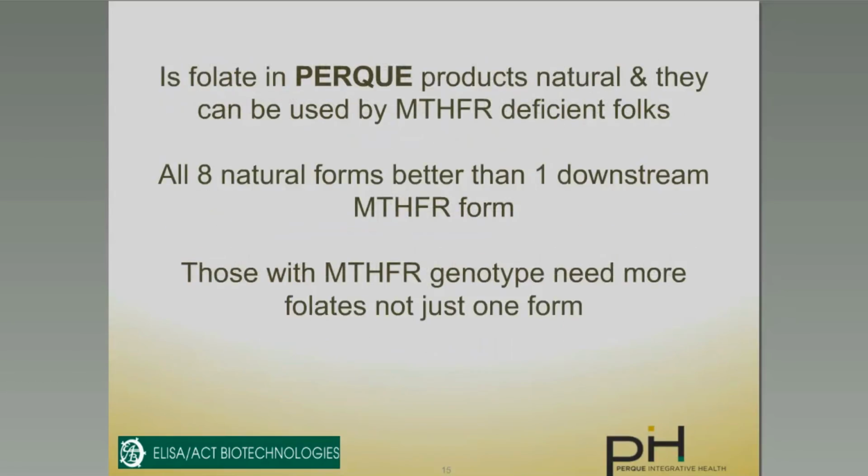Now, a question about the folate in PERC products. Is it natural? And can it be used by people who are MTHFR deficient? Well, PERC does use the natural forms always. That means the 8 natural forms, which are better from our point of view than the one downstream MTHFR form. Those with the MTHFR genotype do need more folates, but they don't need just one form. They actually need all 8 forms.